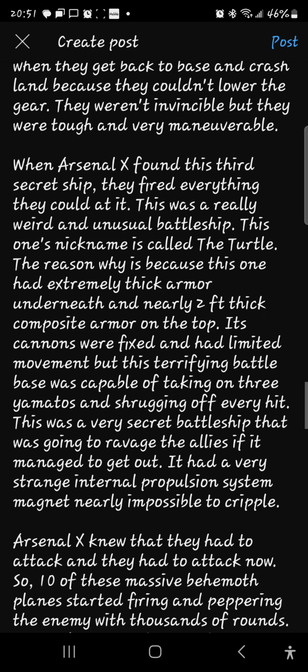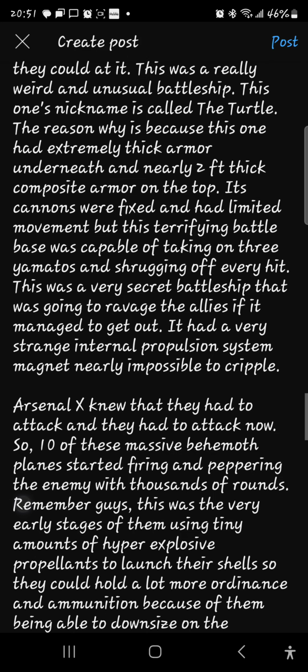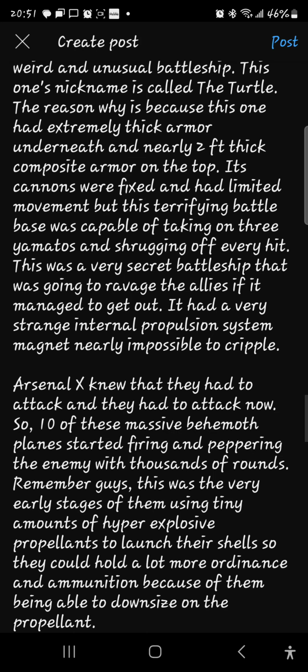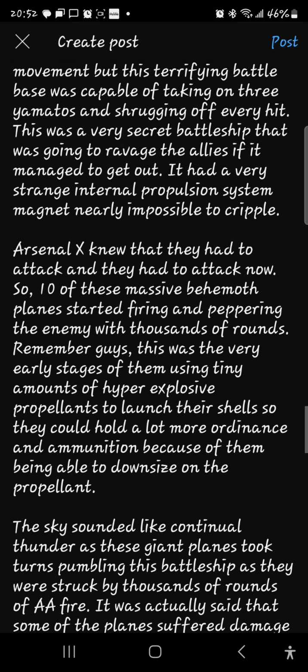This was a very secret battleship that was going to ravage the Allies if it managed to get out. It had a very strange internal propulsion system, making it nearly impossible to cripple. Arsenal X knew that they had to attack, and that they had to attack now. So these 10 massive behemoth HyperThunders started firing and peppering the enemy with thousands of rounds. Remember, guys, this was the very early stages of them using tiny amounts of hyper-explosive propellant to launch their shells, so they could hold a lot more ordnance and ammunition because of them being able to downsize on the propellant.